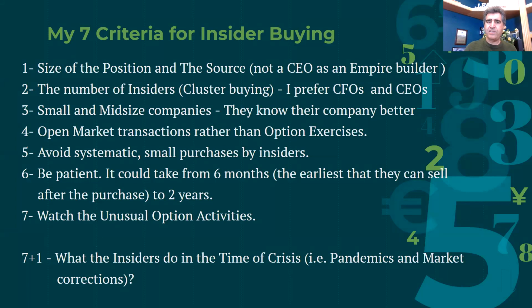So my 7 criteria for insider buying. Number 1, I look at the size of the position. What size was that insider buying? Buying 10 shares, unless it's like Berkshire Hathaway A, is not really significant. So that's number 1. I like to have a large amount. And I also want to look at the source. I don't want to see just continuously the CEO buying its company over and over, and there's no other participants.